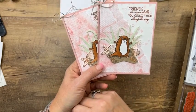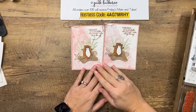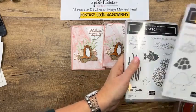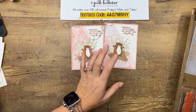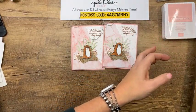And I went with Blushing Bride instead of blues this time. I thought, let's do pinks. Because we don't get enough opportunity to use pinks, in my opinion. And we're going to use that marvelous, simply marvelous paper.